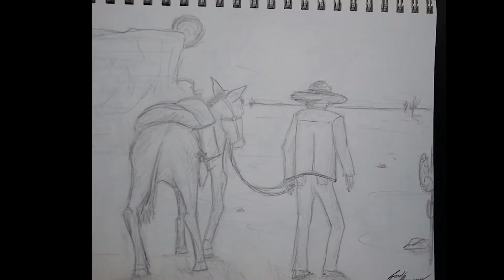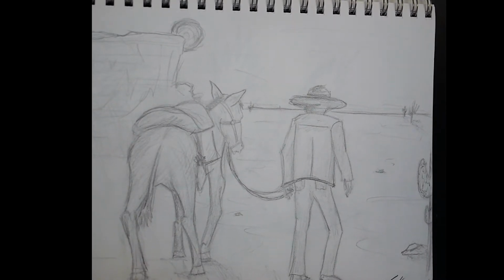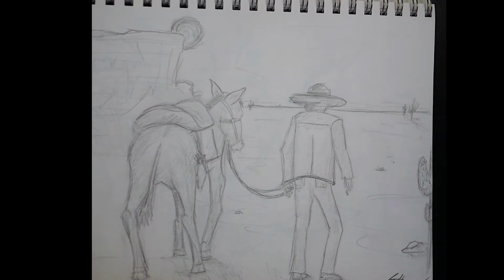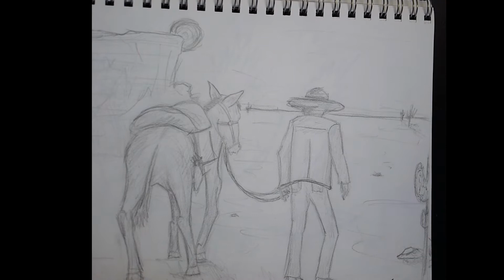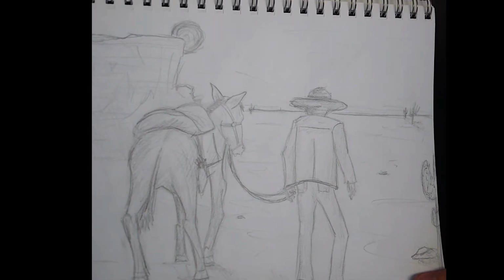This is another scene from my book. It's called Out West, or I don't even know what it's called. Jackson's Tale. Oh, I renamed it to Cache Canyon. Anyway, Jackson Mills and his donkey, Bernard. Cool.